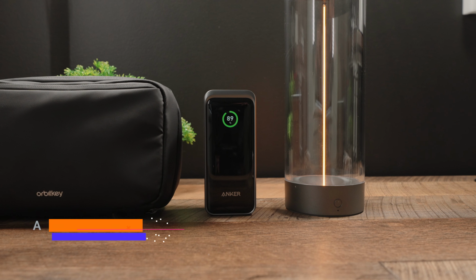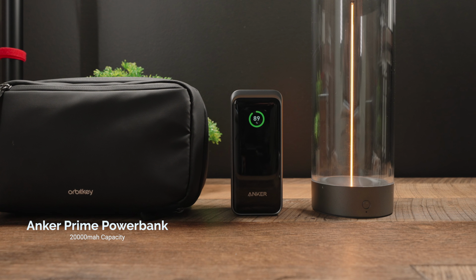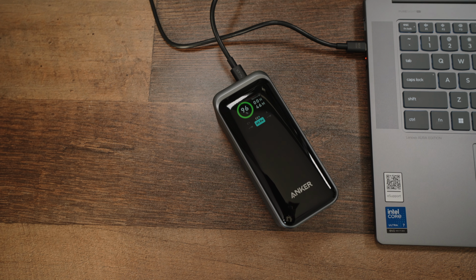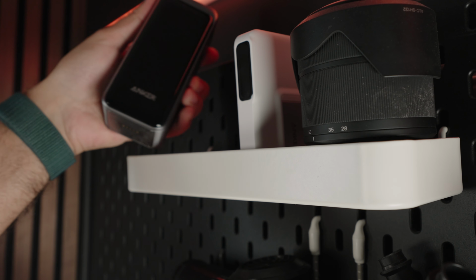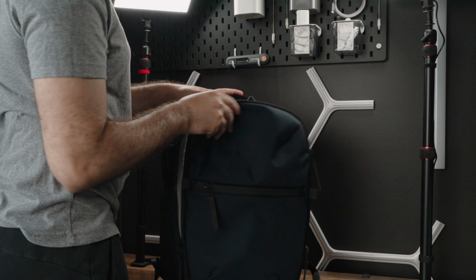Overall, this is a fantastic case and one that a lot of people have been asking me about when I have it on hand. The Anker Prime Powerbank is EDC 101 for me. I swear by this thing, honestly. So it's got the perfect capacity at 20,000 milliamp hours, and I call it perfect because it means it's not too heavy, it's not too large, it's just the right size to fit in most portable carries like a backpack or a tech kit. And at the same time, I can charge my phone multiple times.